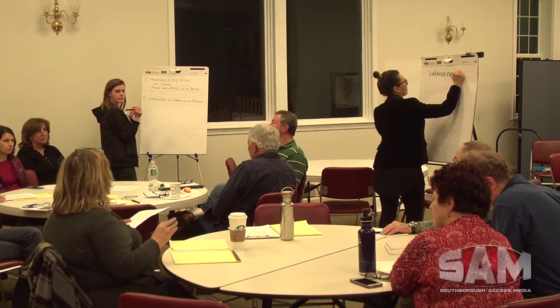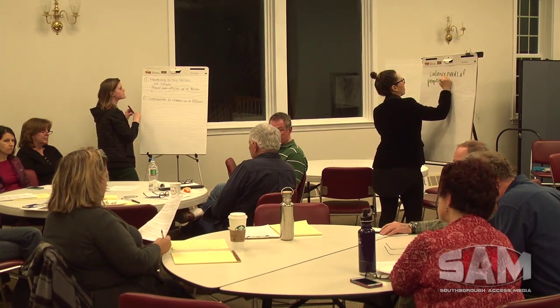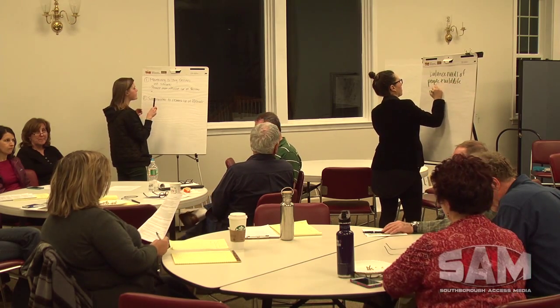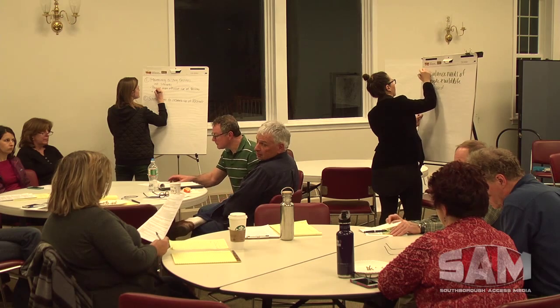People don't realize for every trail, there's hundreds of feet on each side impacted. This is just under the use of the Sudbury Reservoir, and that's goal 1D, and that also relates to goal 2F.